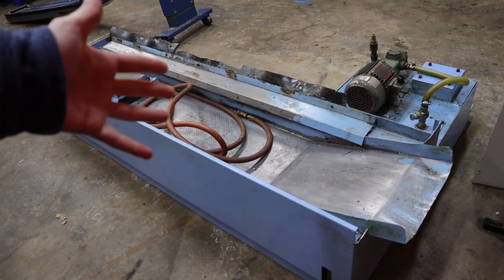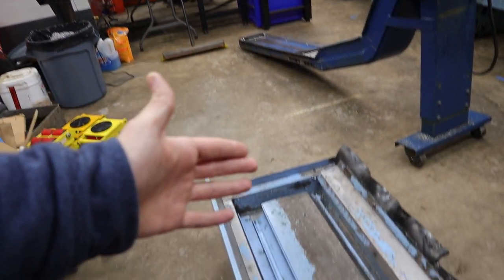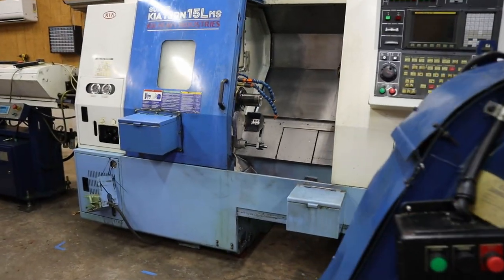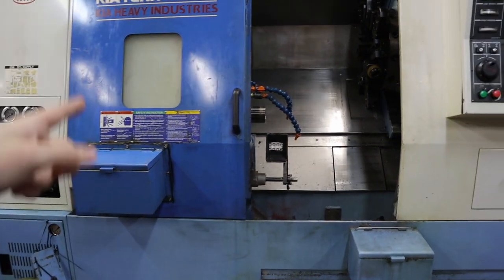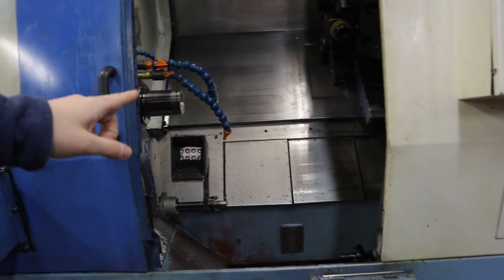Coolant tank, 50-gallon coolant tank, needs a bath. Very large chip conveyor, which sits on top of said coolant tank. Needs a bath. The lathe is 9,500 pounds, sitting empty, I think. That's pretty much what the internet told me.